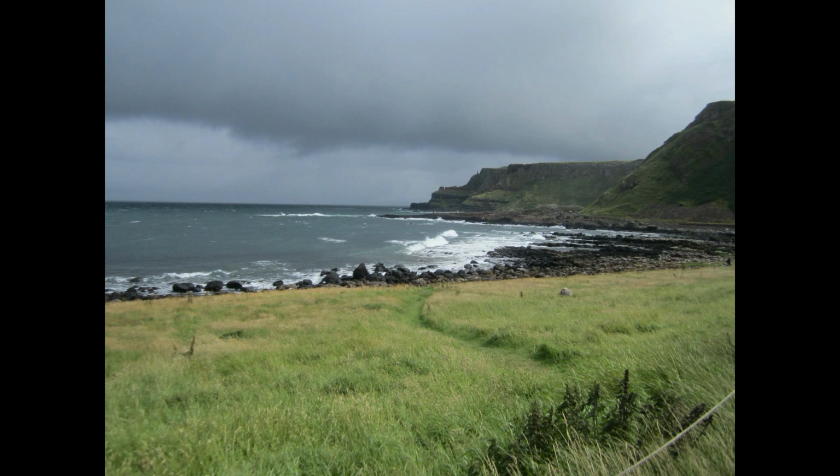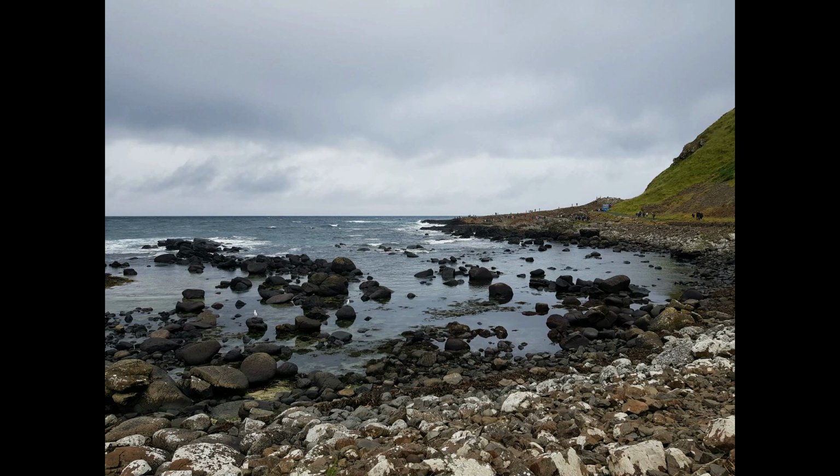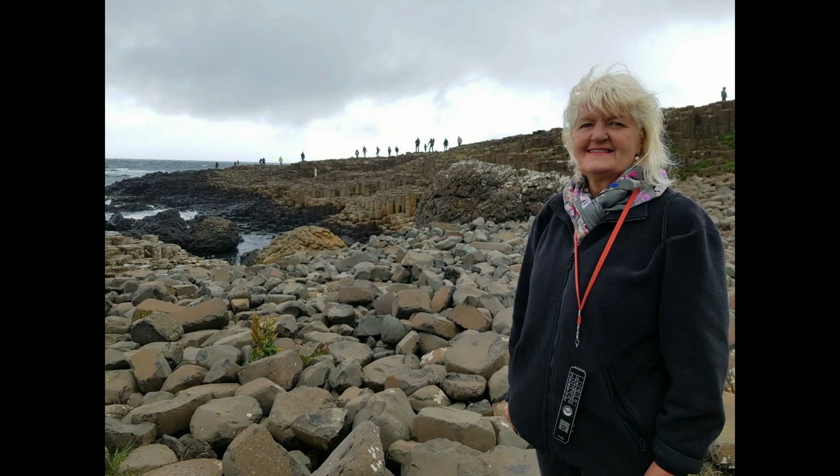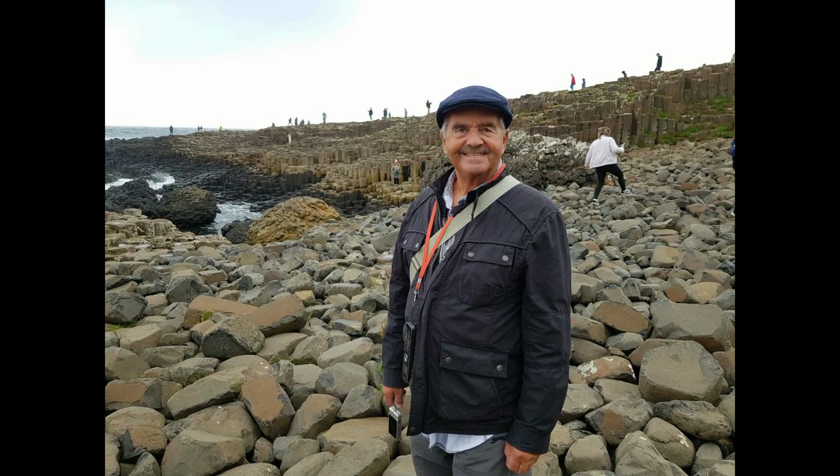The tour included a trip to the Giant's Causeway. From the visitors centre, a bus is available to take you to the causeway. We opted to walk the mile. The day was cloudy and damp, with the stones damp to walk on.